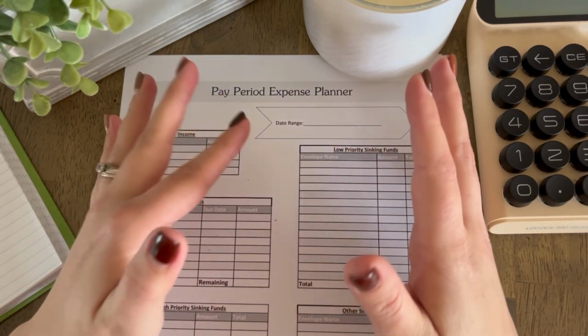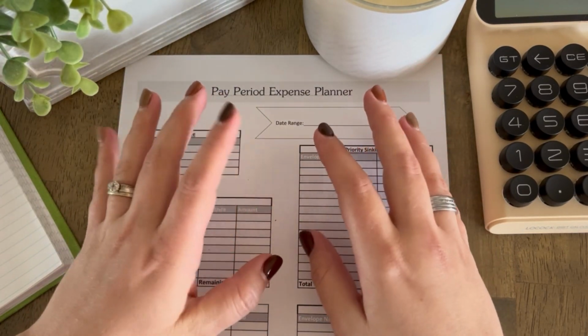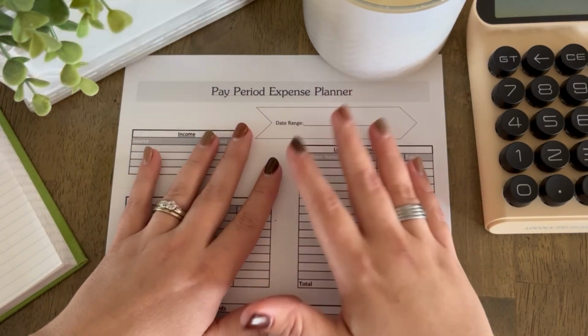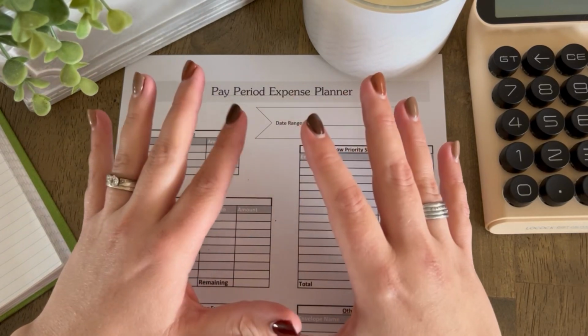We are using a zero-based budget with the cash stuffing method to get our finances under control and to get out of debt so we can have financial freedom and be able to invest in our future and our children's future.